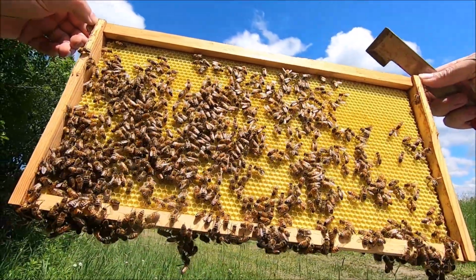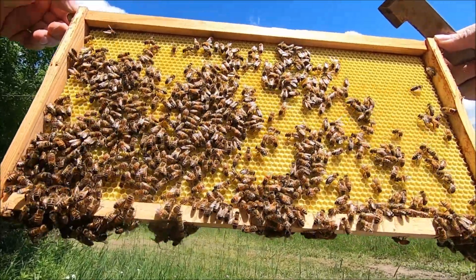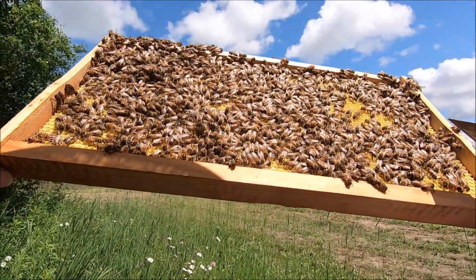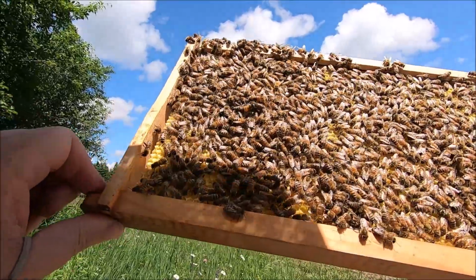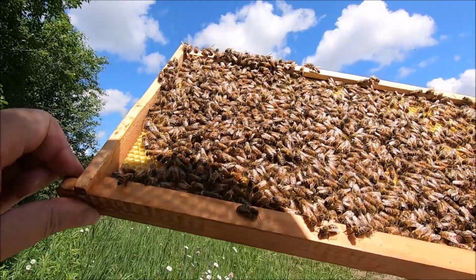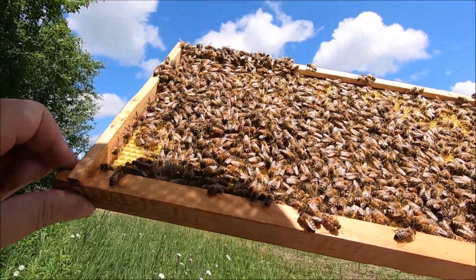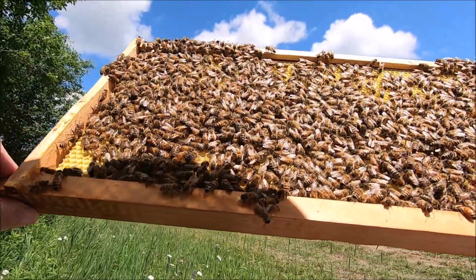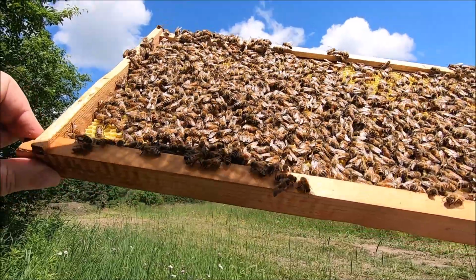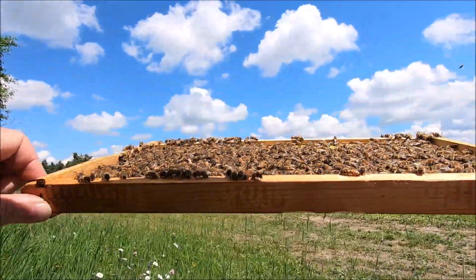Okay, they're drawing this out. Wow, beautiful. Big clump of bees there. Make sure the queen's not on here. Yeah, they're just drawing this out quite nicely.